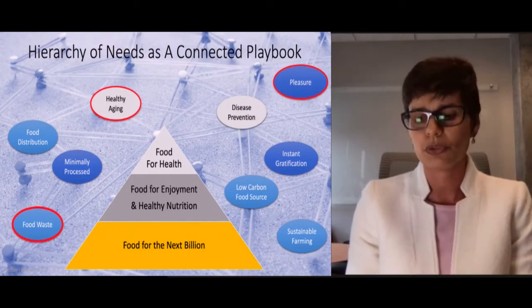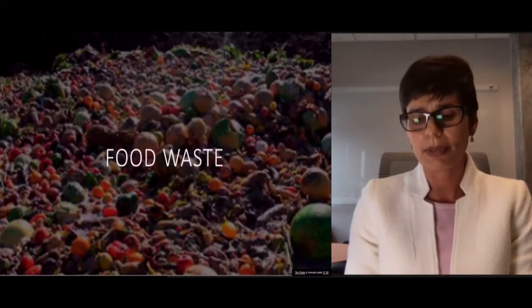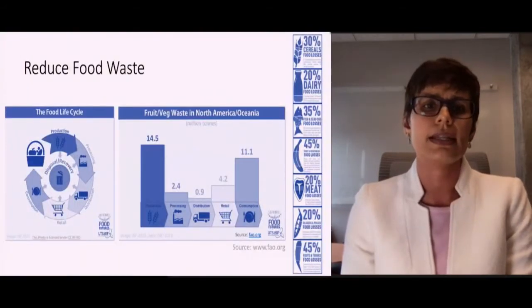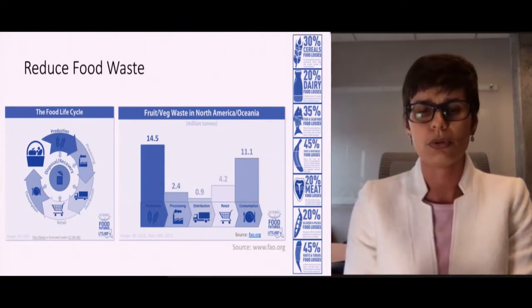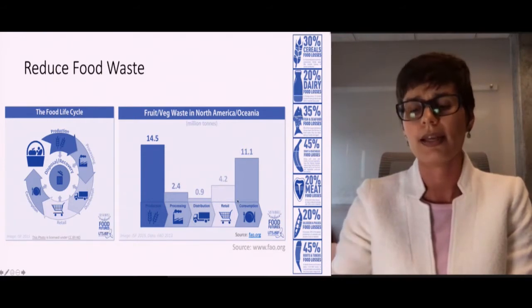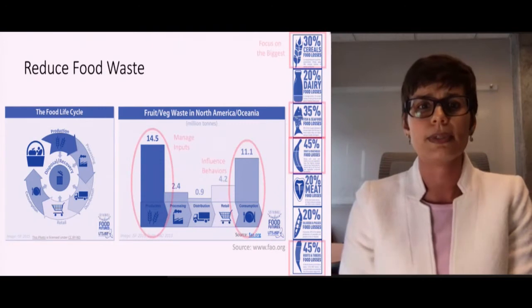So let's talk about food waste as an example of the systemic approach. Food waste is a major problem, and it differs between countries. In most developing countries, you can see that food waste, especially of fresh fruits and vegetables, happens at two components of the distribution: at the production side, 14%, and also at the consumption side. You can see that fresh produce and vegetables have the highest losses.